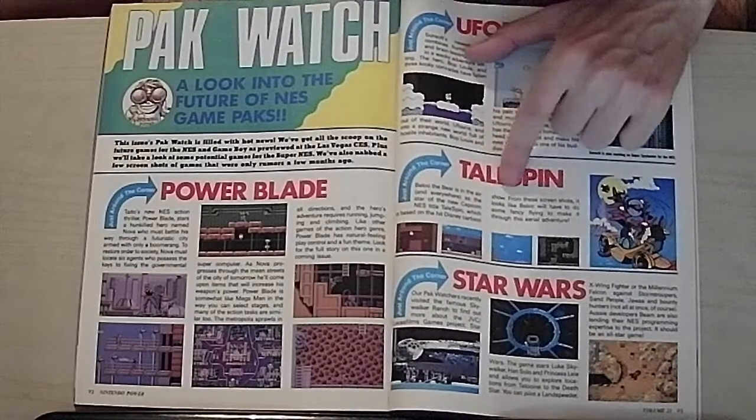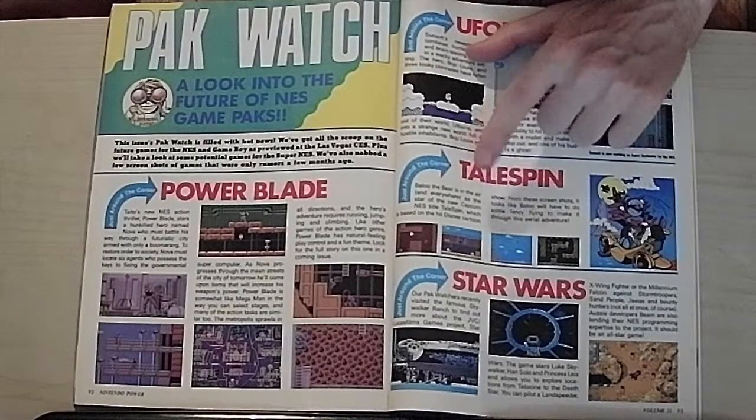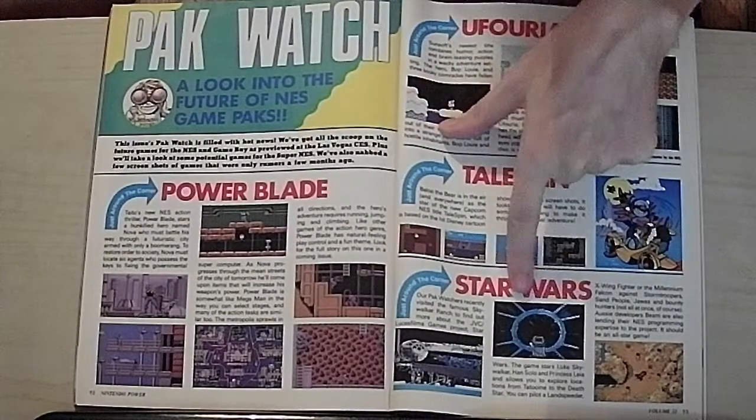Tailspin's a game I really like. I like this game a lot, the more I play it. At first I was like, oh, this is weird, but I played it. I like Tailspin. Star Wars, I've never played this one.